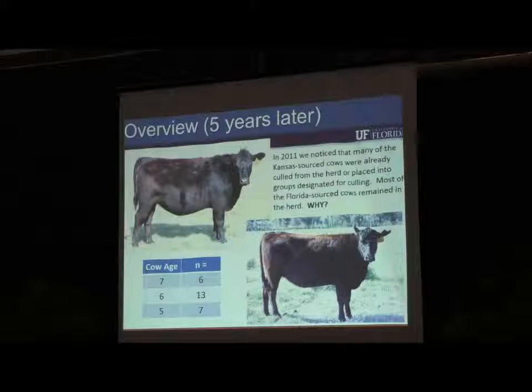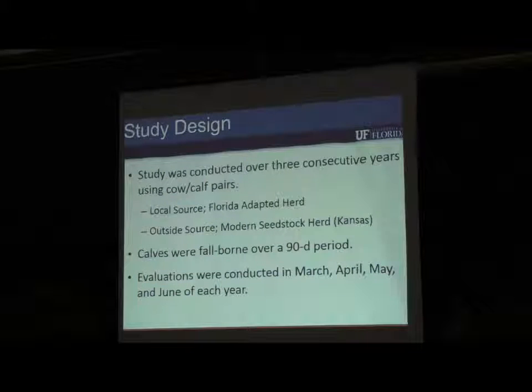And so we asked the question, why? Why are these cattle different? And so we entered into another study, and this was the second study, where we collected data from the remaining Angus cows in the herd. At that time, those cows were 5, 6, and 7 years of age. We didn't have many of them, but you can see the distribution here and what they looked like at that time. And then I will show you some of the responses that we saw.